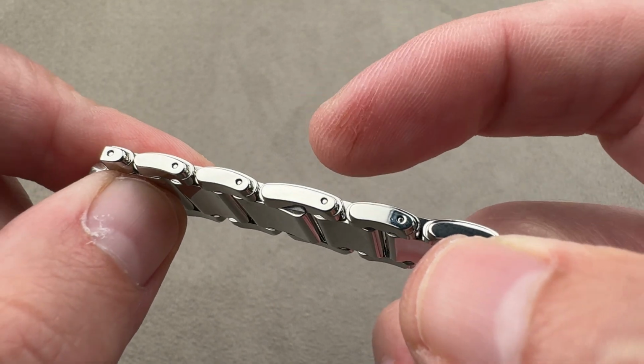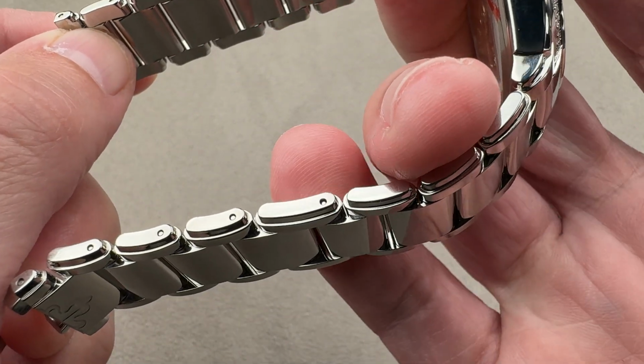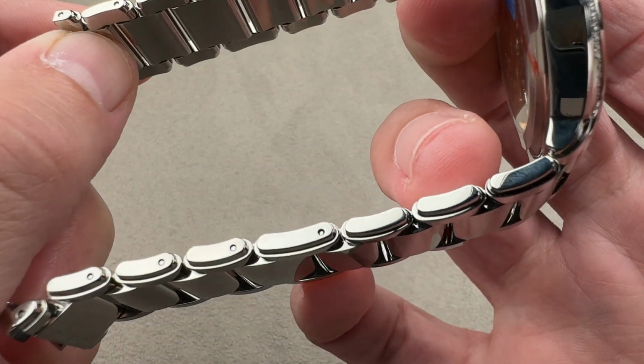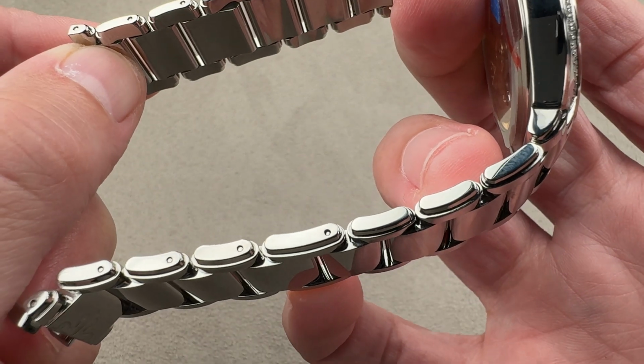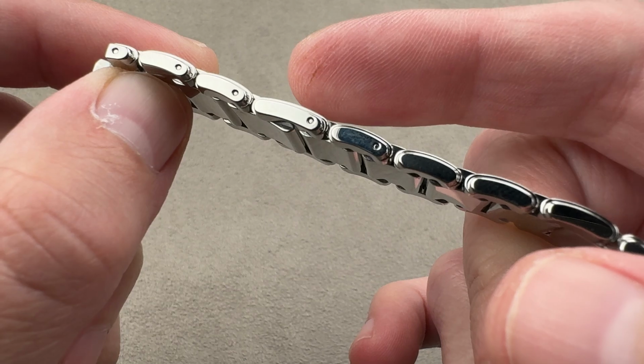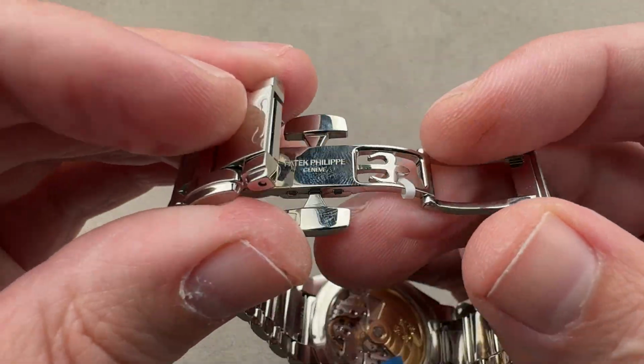Now, if you look carefully, you can see there's this 1.5 link on each side that is 150% the size of the others. So that is an intermediate size. Normally intermediate size links on bracelets are smaller. This one's larger. So if you find yourself in between sizes, you can use those to help size properly.